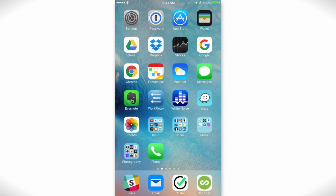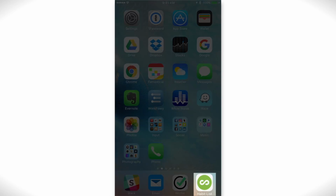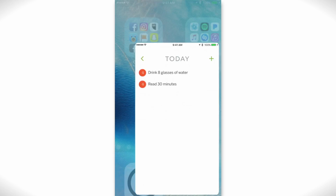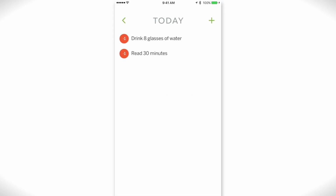The third and final component of my personal goal tracking system is an iOS app called Habit List. And as far as I know, it's only available on iOS devices, but there's probably something comparable for Android or Windows phones. This is so important to me that I keep it on my taskbar at the bottom of my iPhone screen so that I can just tap on it and get my list of habits for today.